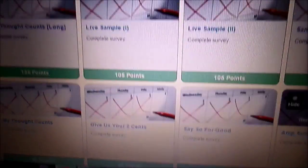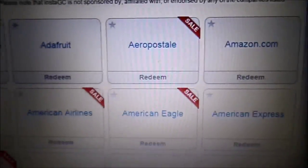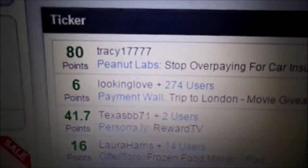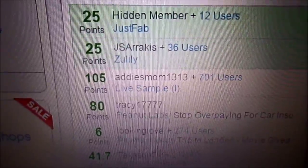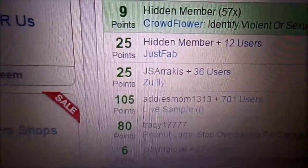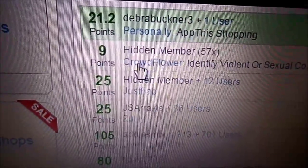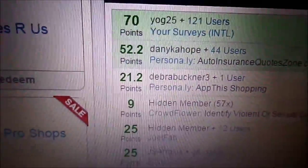But yeah, so there's a lot of choices, and of course you can always go into the chat box if you need help. There's moderators and people that will help you in there. Oh, also another really good thing is to watch the ticker down here, because this is people that are in real time right now getting credited for offers. So if it's working for them, then it might work for you. So click into it where it's highlighted blue right here. Click into that, and it'll take you to the offer that that person has completed, and maybe it'll work for you. So try that out.